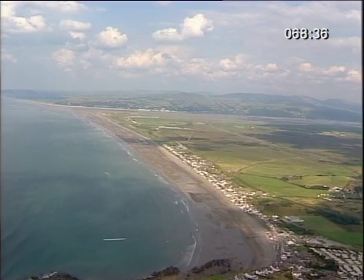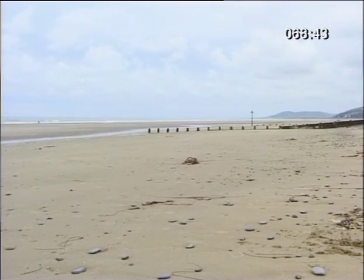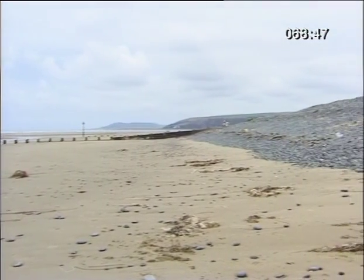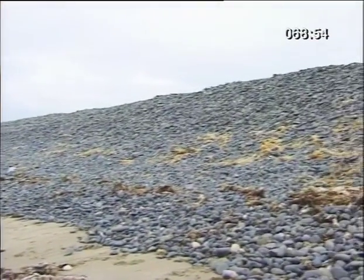Borth Beach, just north of Aberystwyth, is about 2 kilometres long. The sand is on the lower part of the beach, and big waves throw the pebbles up to the top of the beach. But how does it all get here in the first place? The answer is longshore drift.